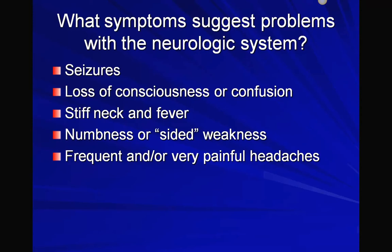A stiff neck and fever. What is that the classic symptom for? Other things that we might add with that would be photophobia, so they do better in the dark than they do in light; they have light sensitivity. And those are the classic symptoms for a person who has meningitis.